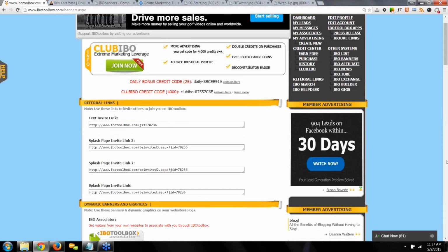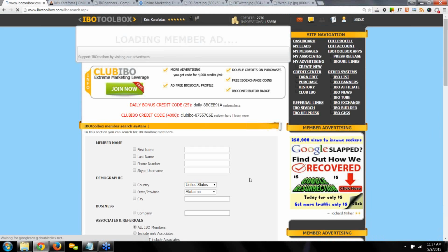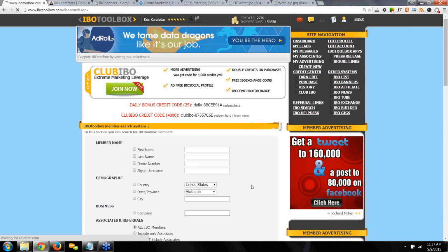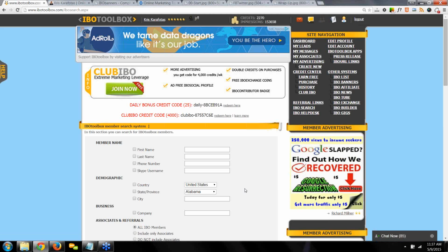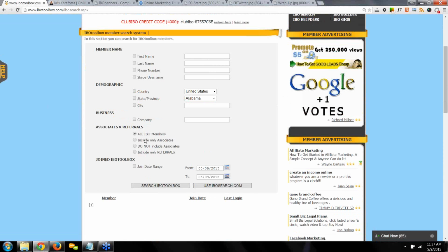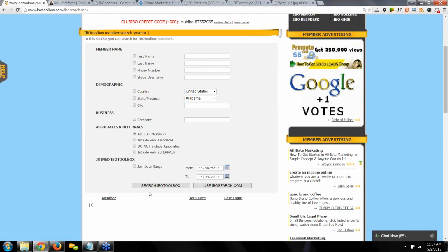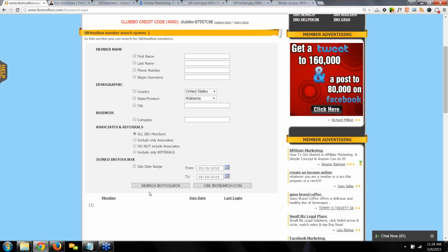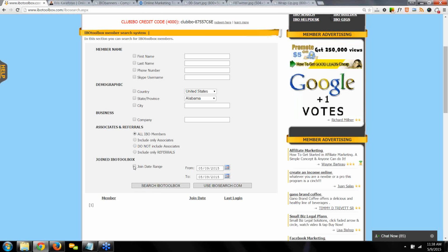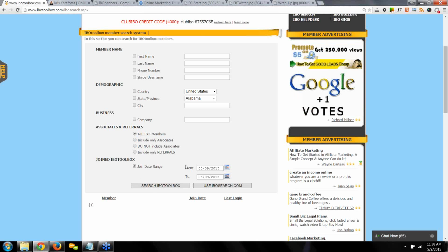Okay, next item on the agenda is IBO Search. Great tool. You can search members by name, phone number, Skype, country, city, state, province, company name. You can filter it down. Different categories include all IBO members, associates only, or referrals only. You can search by join date. This is cool. I like to do this, and I would encourage you to do this.